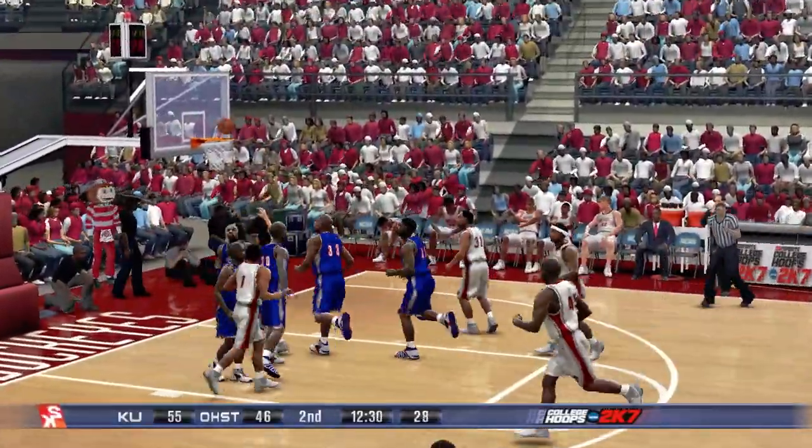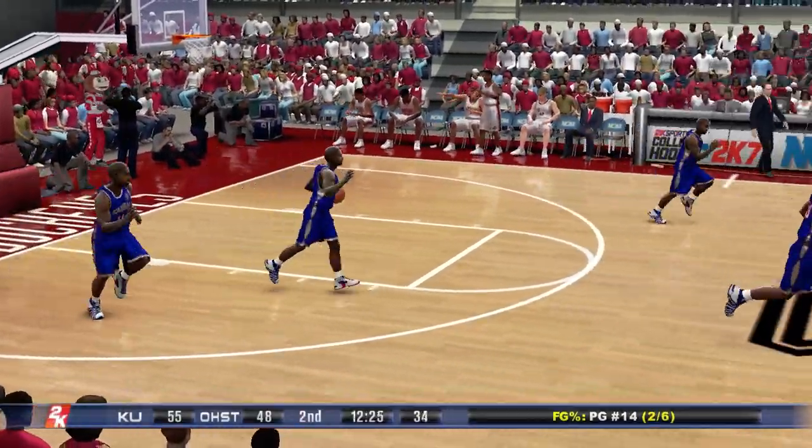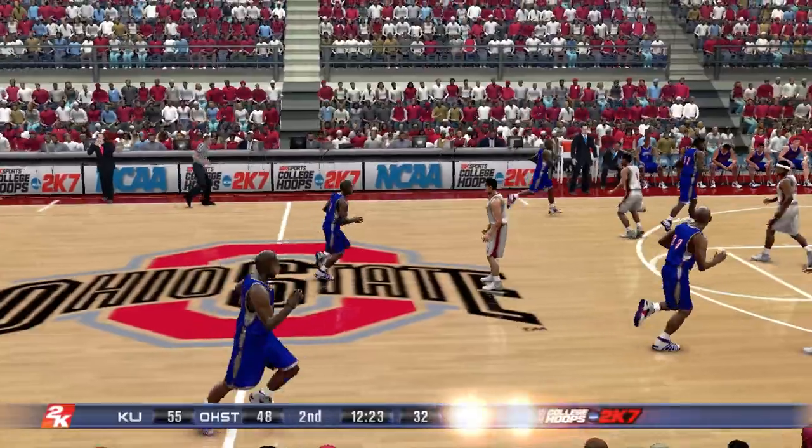Number 14 tickles the twine. Nice job to convert from in close. He didn't mess around right there. Just straight up.